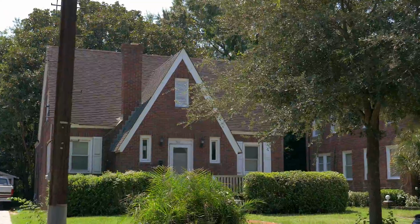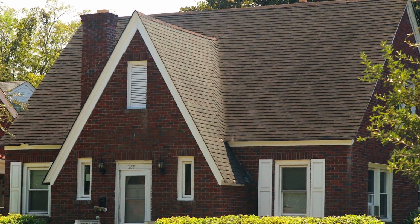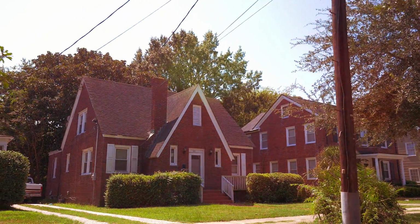We are standing in front of 285 Grove Street. It is an example of Tudor Revival style architecture. And there are about 21 examples of this scattered throughout Wagener Terrace. And this building style was popular in the 1930s and the 1940s. You have a 1.5-story home built with a cross-gabled roof. And so, those are characteristics of Tudor Revival style of architecture that you can see in this house here.